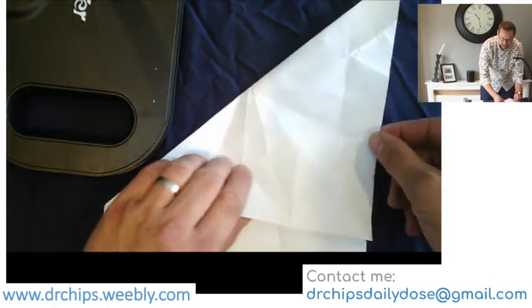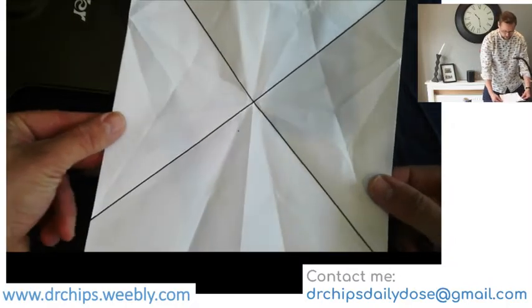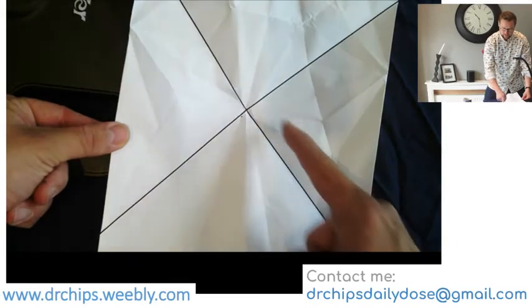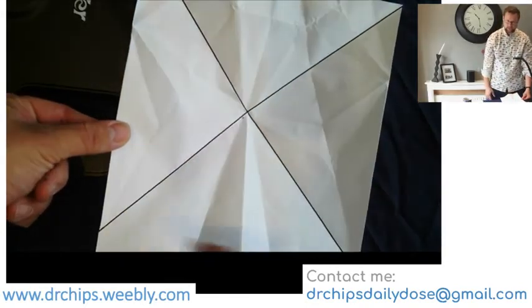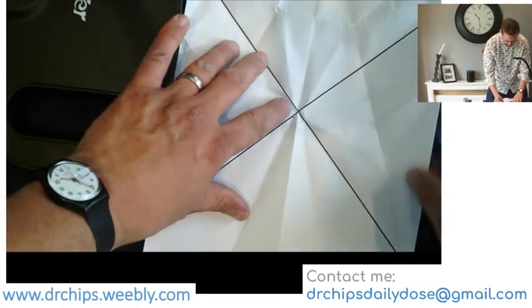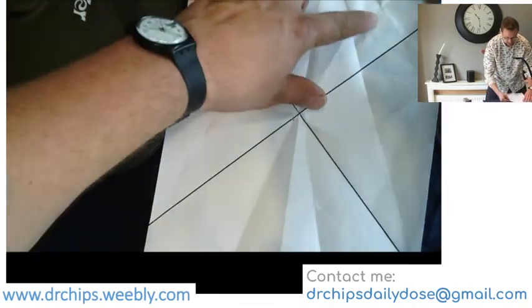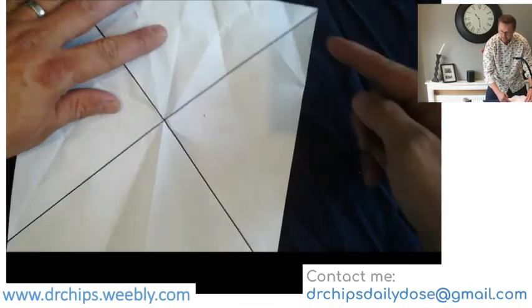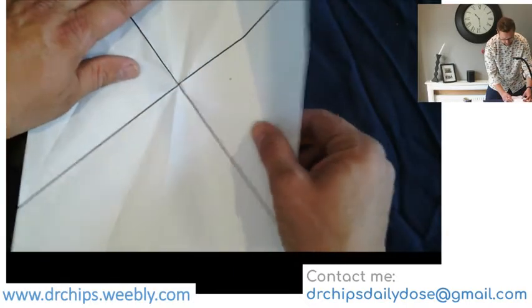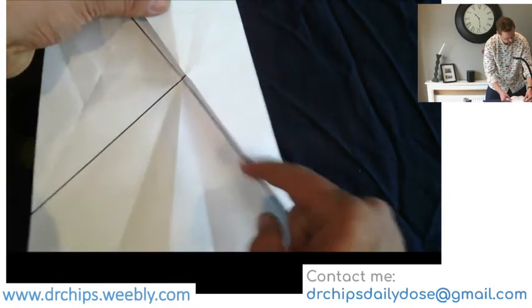So we fold it the other way, okay, and then we open it back up. And then what I want you to do, just like I've done, is I want you to put two lines along those folds because that's going to help us for the next bit. Then what we do with the next bit is that we take this edge here, okay, and we fold it in until the edge lines up with that line that we've put on.